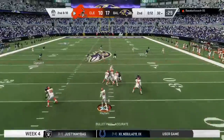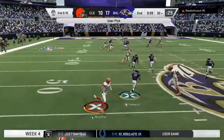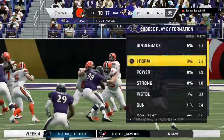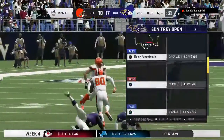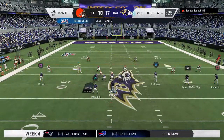Throwing, Mayfield going deep here for Lamb. Into heavy traffic, and it's intercepted. It's the former Seahawk, Earl Thomas. And a potential turning point as they'll get the football in very good field position late in this first half. The Ravens take over 1st and 10 at the 48-yard line.